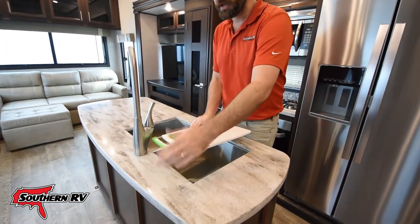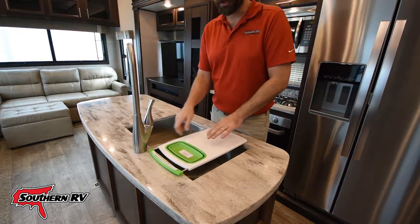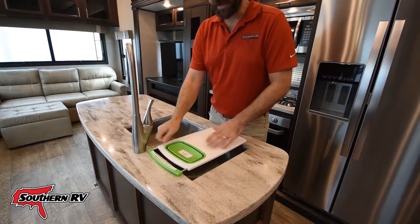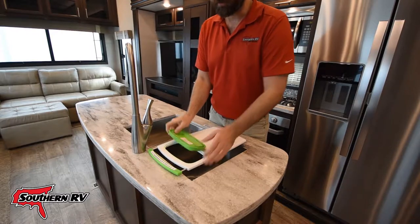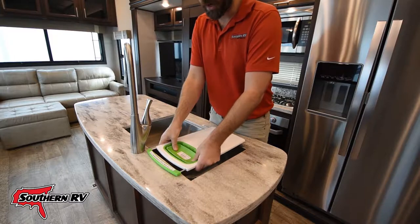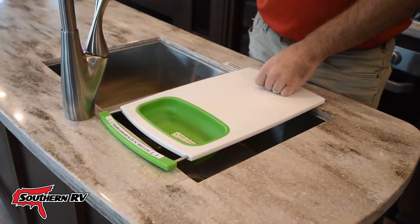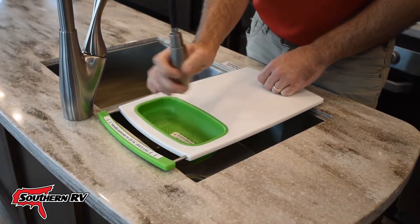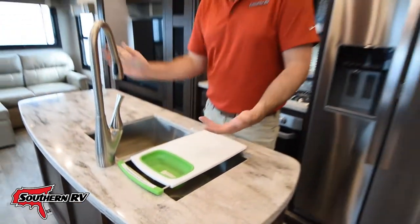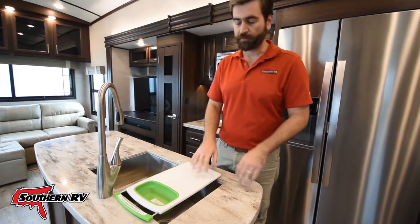As I was saying, you can expand this guy, set it over your sink, and do your prep work, knife work. Take your waste and push it into this little board, pop it out, throw it away, and then when you're ready to wash, this pops down, you can wipe into that, bring your sink head over, wash everything off, and then put it into whatever mixing bowl or whatever it is that you're prepping.